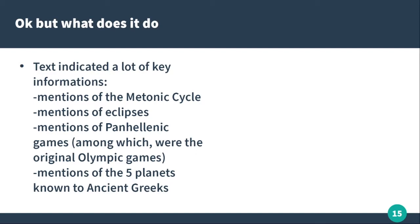But the Metonic cycle is the fact that after 19 solar years, those two calendars are in sync again. So the fact that we have this lump of metal with Greek mentions of astrologic cycles is already starting to give us an insane picture of what this thing could actually do. But it didn't mention only that, it also mentioned eclipses. It also has mention of the 5 planets known to ancient Greece: Mercury, Venus, Mars, Jupiter, and Saturn. It mentions the Pan-Hellenic games, which are the different kind of games organized by the major provinces of ancient Greece, the most famous of them being the Olympic Games.